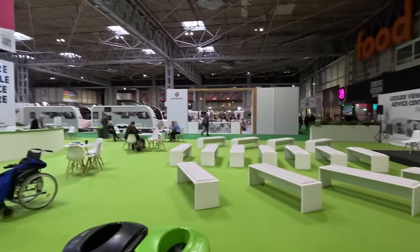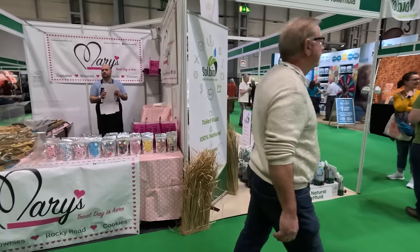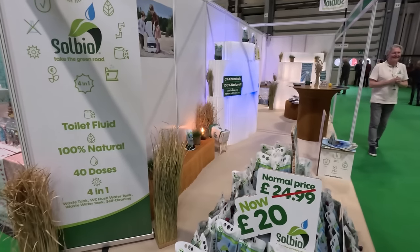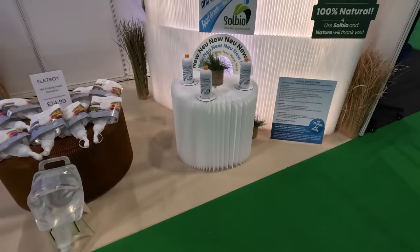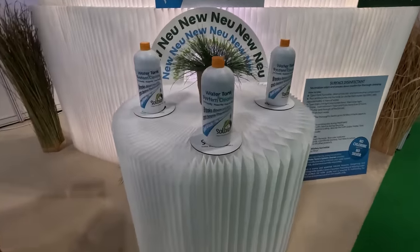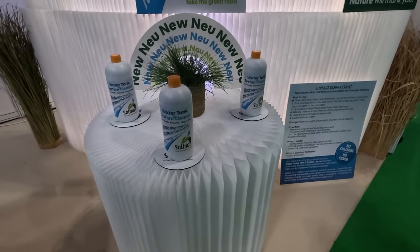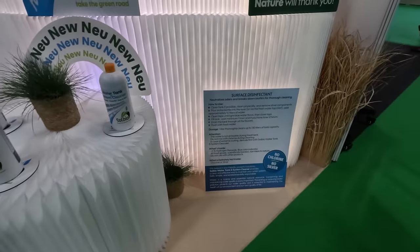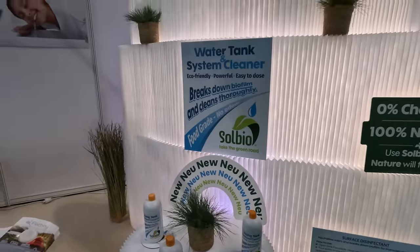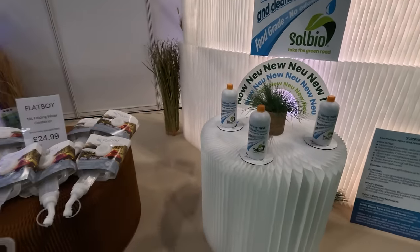So right by the Leisure Vehicle Advice Centre, our friends at Solbio. There we go. They've actually got a fresh water tank cleaner, breaking down biofilm and cleaning thoroughly. So it's a bit more suitable for freshwater tanks. That's interesting, isn't it? Food grade, no odour. Okay, I'll have to try that then.